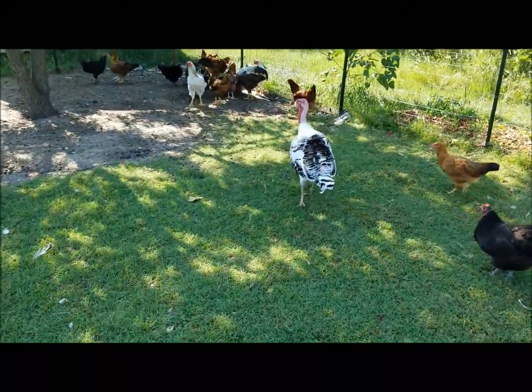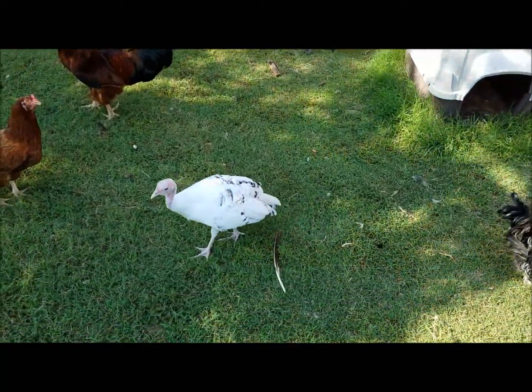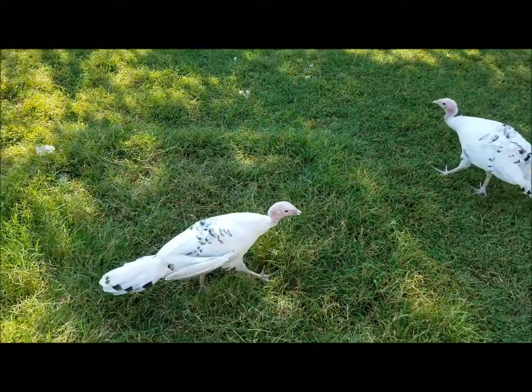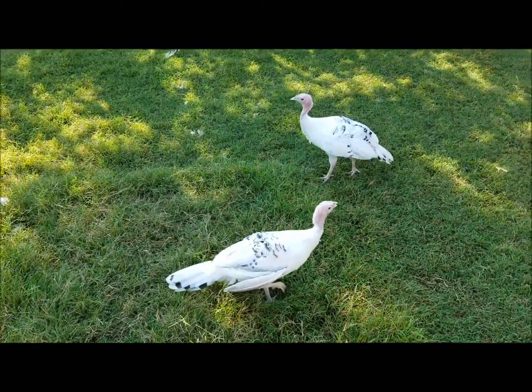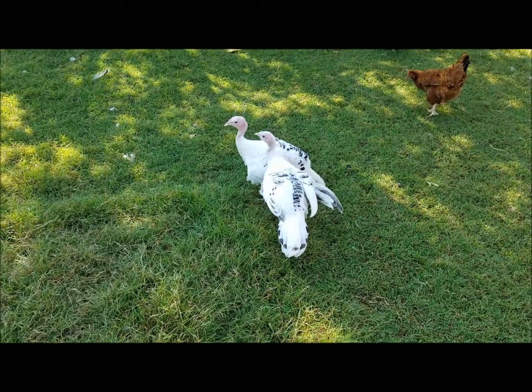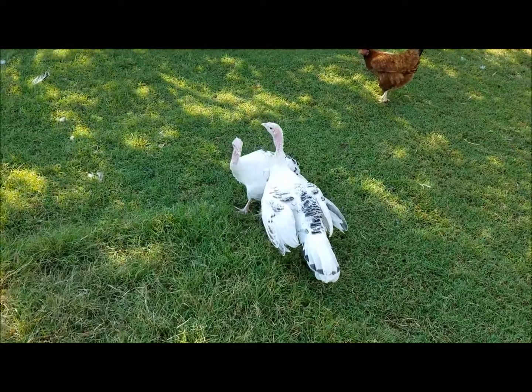Alright. Well, that's an update on the turkeys. I'm thinking they're about 10 weeks old by now, maybe 11 weeks. Around May 7th is when they hatched, so.